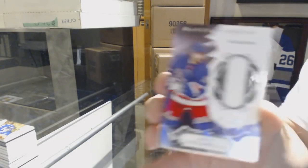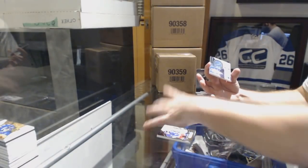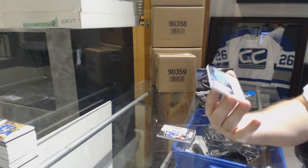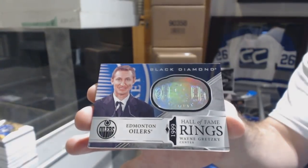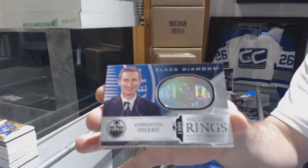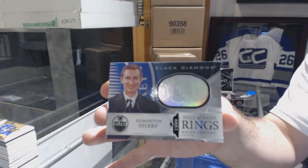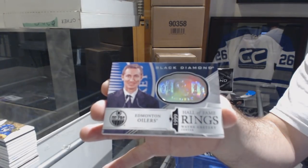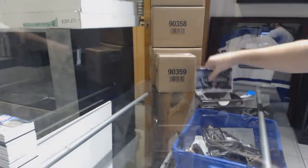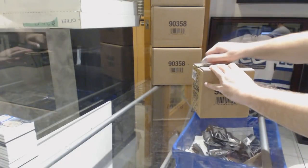For the Rangers, 149, Matt Zuccarello. And we've got, wow, what a pack. For the Edmonton Oilers, Hall of Fame rings, Wayne Gretzky. Wayne Gretzky. Well, 8 feet. To be fair, I think you got the exquisite case hit, which was the Sveshnikov. And you got a diamond, so not bad considering.